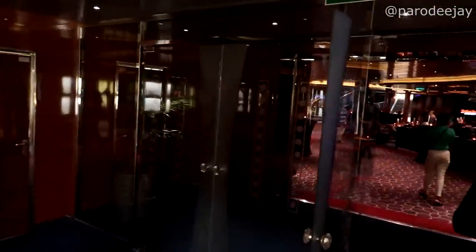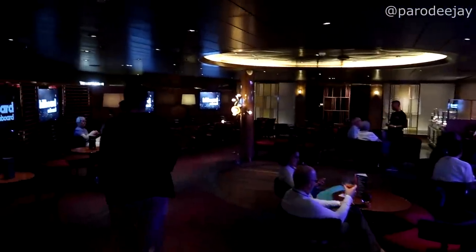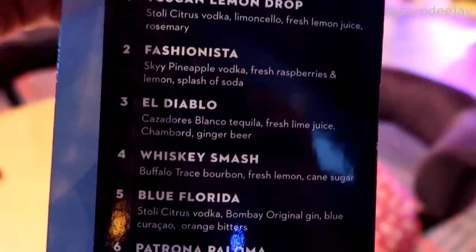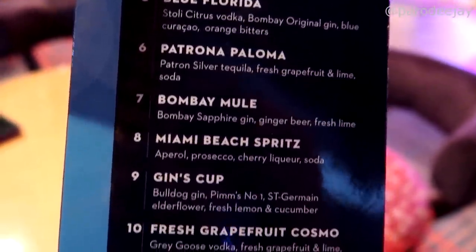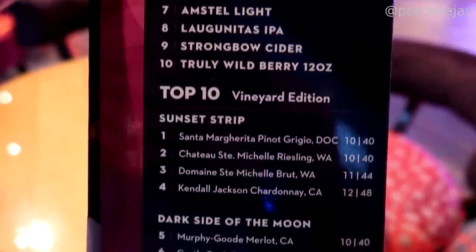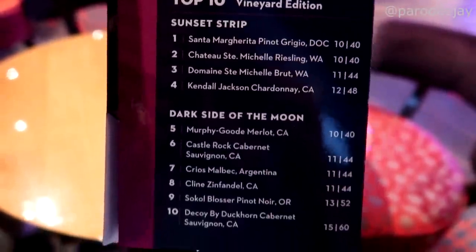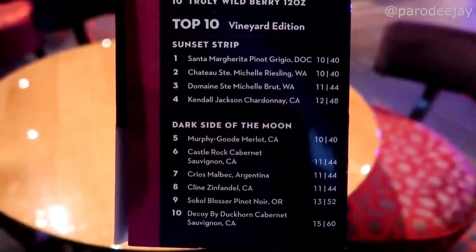Sneak up here and catch some other live music events, welcome to Billboard Onboard. Let's see if we can just talk over top of Kelly Clarkson while we look down this little thing here. We don't need no copyright things from Kelly. Nah. There's our little beer menu. Top 10 Vineyard Edition. I like that they're doing top 10, because Billboard Countdown, that kind of thing.